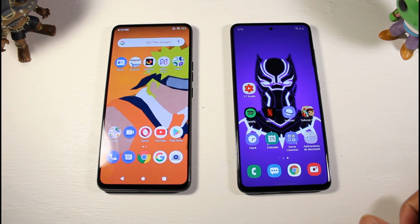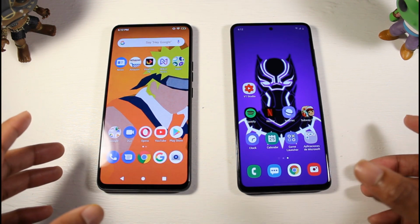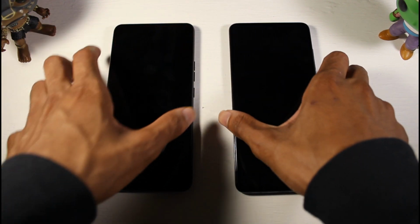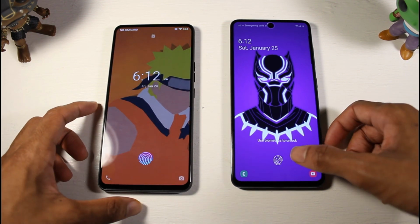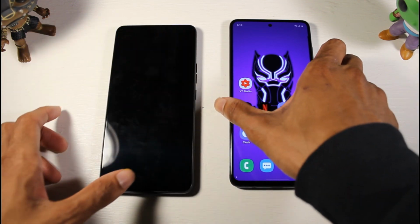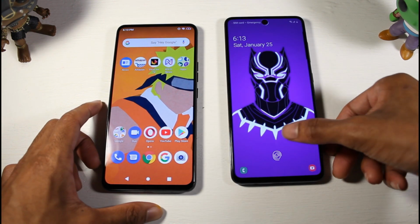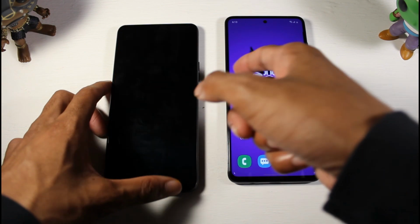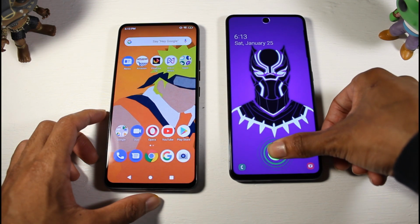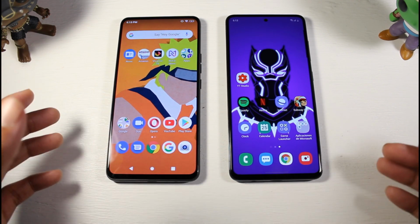Alright, so the Galaxy A51 does have NFC and the Bold M1 does not. So if you depend on mobile payments on your phone, then you won't be able to do that on the Bold M1. Also, you have a built-in fingerprint scanner on both these guys in the displays, and they both pretty much feel the same from what I'm seeing. And I don't have my finger registered on this one, but they're pretty much the same timing. So they're not as fast as the OnePlus 7 Pro, but as you can see, they're basically the same. Takes the same amount of time. It's not really lagging or anything like that. So the fingerprint scanners are pretty solid on both these phones.